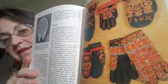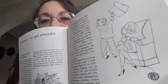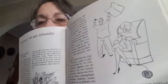Okay, look at these gloves and mittens. Look at the detail. Embroidery. Not only do you knit the mitten, then you embroider it. It's amazing. It's amazing what people can do. There's some great pictures. Let's see. Oh, sorry. I know, it's not much fun watching me look at a book, right? I wish I could understand it. Look at this drawing. The gentleman has got his hands up in the air with his newspaper, and she's sitting there knitting. I wish I knew what that meant.